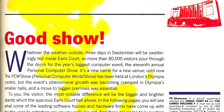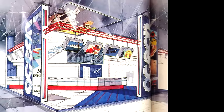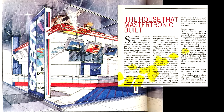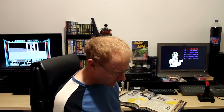Promotion-wise, expectation was off the chart thanks to Newsfield, who inserted an unprecedented 20-page show guide into Crash, Zap64 and the Games Machine. It contained previews of around 40 of the expected exhibitors, plus artist concepts of stands, information on how to get to the show, PR sound bites, a map of the giant floor, and all peppered with some satirical visitor profiles from the mind of Mel Croucher and the pencil of Robin Evans. This guide was very exciting in the weeks leading up to the show, my own copy here being reread several times. And so, with the aid of our bag of freebies, let's begin our PC show and tell.